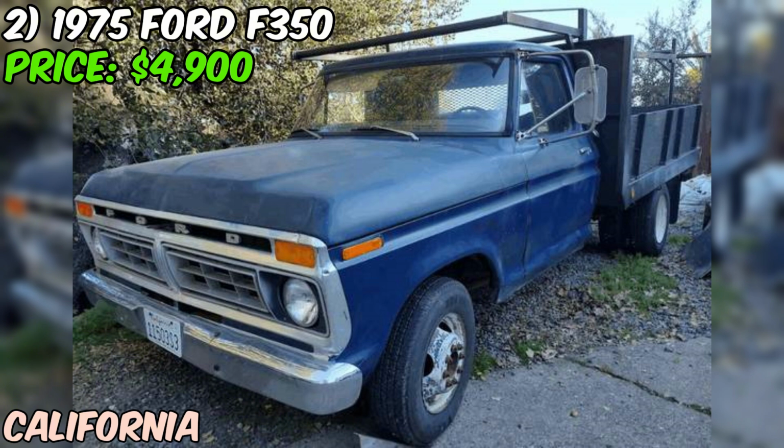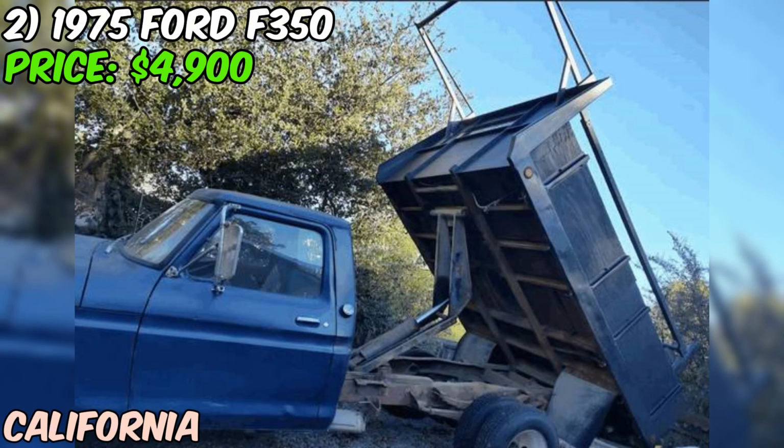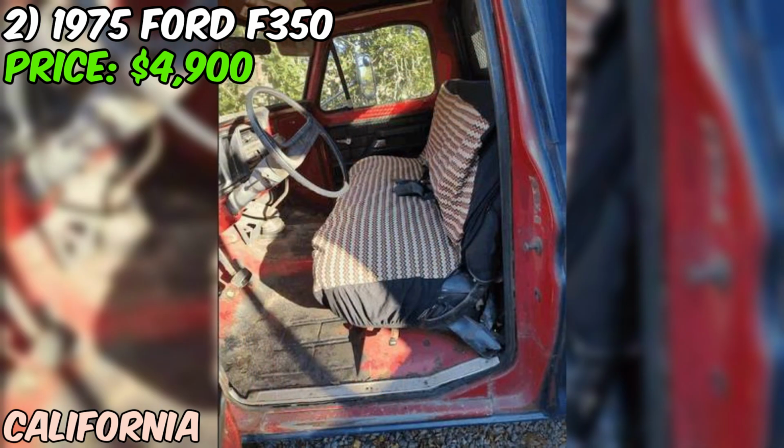At $4,900, you're looking at a functional dump truck that doesn't need smog checks, which is a nice bonus. Sure, it's got its battle scars and it's not perfect, but for someone who needs a reliable work truck for actual work, not just show, this could be a solid choice. These old Ford F-350s were built tough, and this one seems to still be proving that point after all these years. What do you think about this old-school working truck? Would you put it to work, or is it too rough around the edges for your taste?